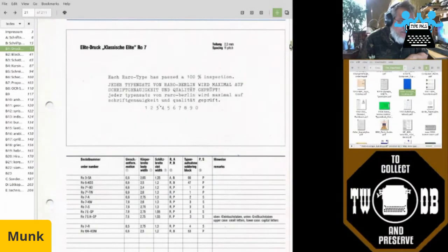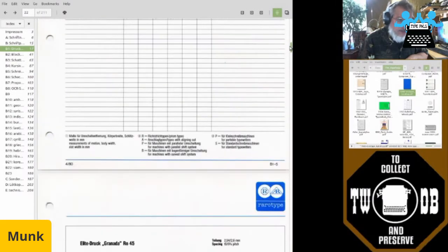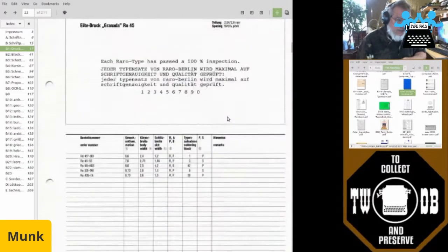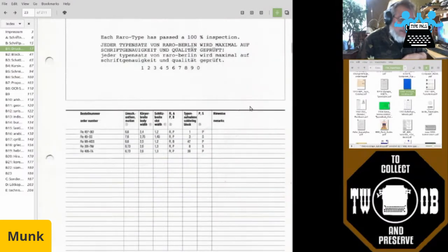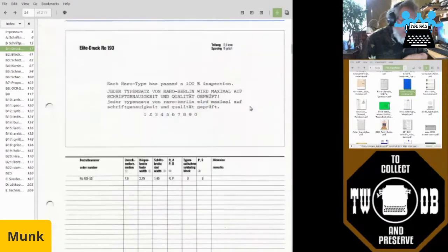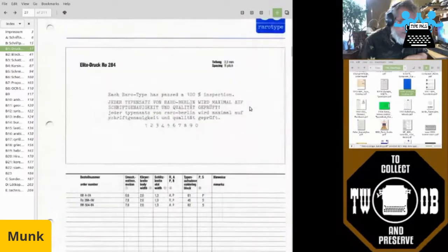Oh, here we go. So yeah, these are all the typefaces that they offered, and they made typefaces for all the different typewriter companies, as well as the companies would make their own typefaces. It was kind of a little bit of this and a little bit of that. And so I don't think we have slug marks on this one.